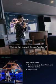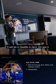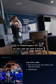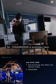It's tempting. This is the actual flown Apollo 11 capsule at the St. Louis Air and Space Museum. It will be in Seattle in April. Go see it. Otherwise, after it's exhibited in Seattle, it'll be going back to the Smithsonian in Washington, D.C., so you can go see it there, along with Freedom 7 and a bunch of other amazing space artifacts. So, yes, is my summary here.